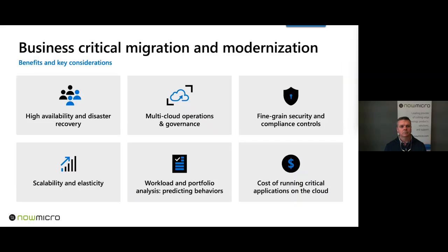If we talk about business critical migration and modernization, again, we're talking about these same things in a slightly different way. We have the high availability and disaster recovery by having that single environment, that single pane of glass to manage. We have the ability to do multi-cloud operations, especially in the VMware version of this. We have those finer grained security controls and attestation that we can actually demonstrate to auditors and insurance people as we go through and show compliance. We have that flexibility, and we're also able to adjust our costs.